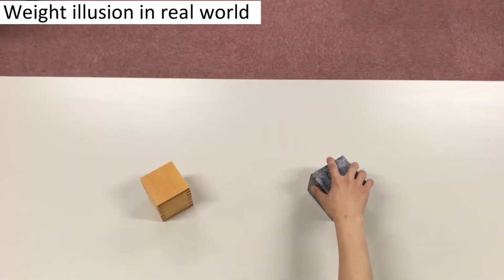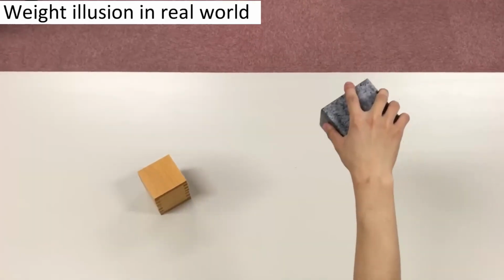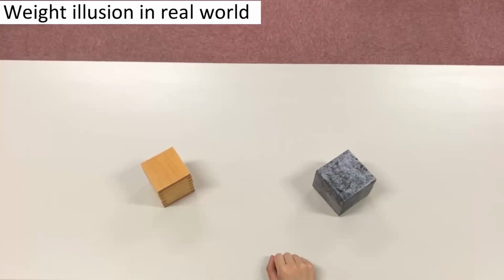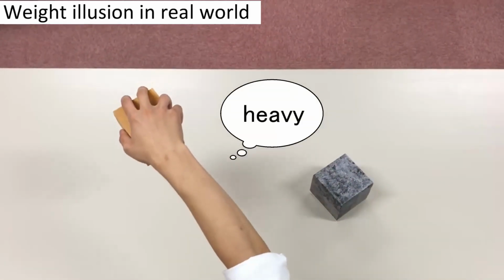The weight perception is also affected by the object's material. This illusion is called material weight illusion. A heavy-looking material such as metal feels light. Conversely, a light-looking material such as wood feels heavy.